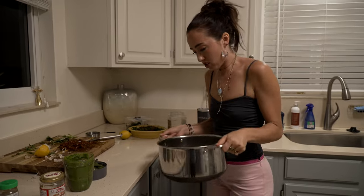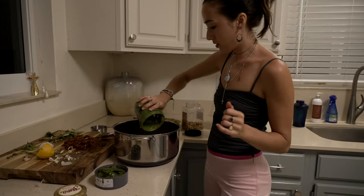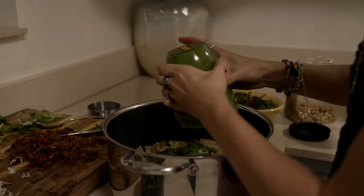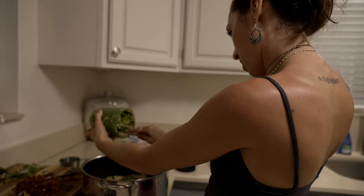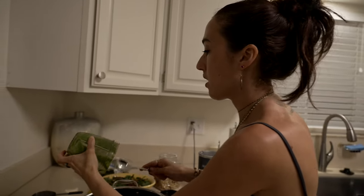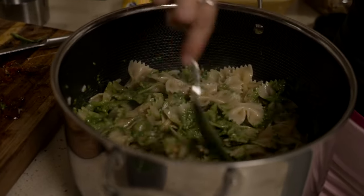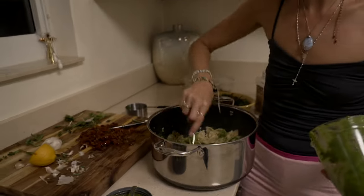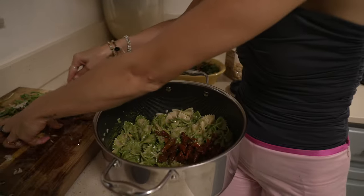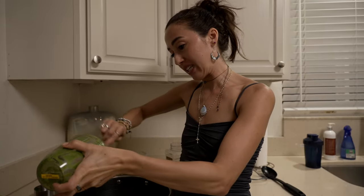Okay, so I've already strained the pasta. I'm just gonna pour in the pesto sauce. Don't wanna leave any of that goodness out. Yummy. Mix, and we're gonna just throw in some chopped up sun-dried tomatoes. You can make them as small as you want, but the sun-dried tomatoes really make this pasta dish delicious.